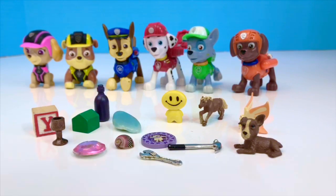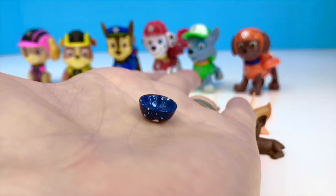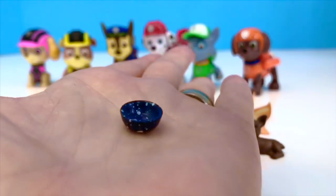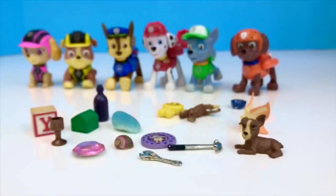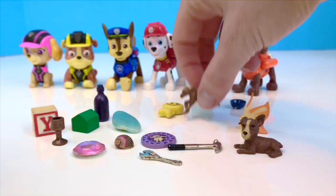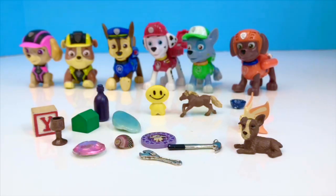It was the little bowl. Oh. Should we try it again? Yeah. Okay, so I will put the bowl back. And this time, let's have one of the Paw Patrol toys take an object away.